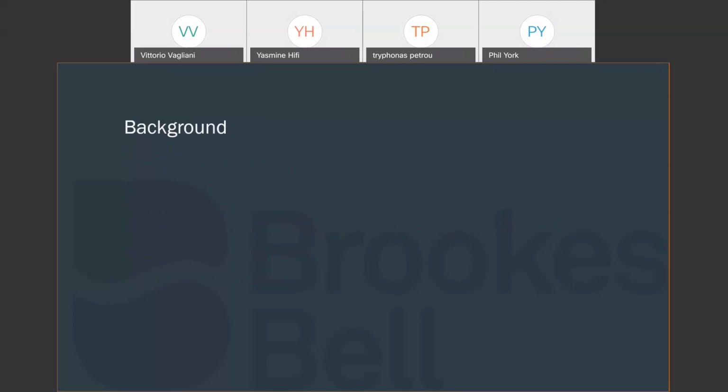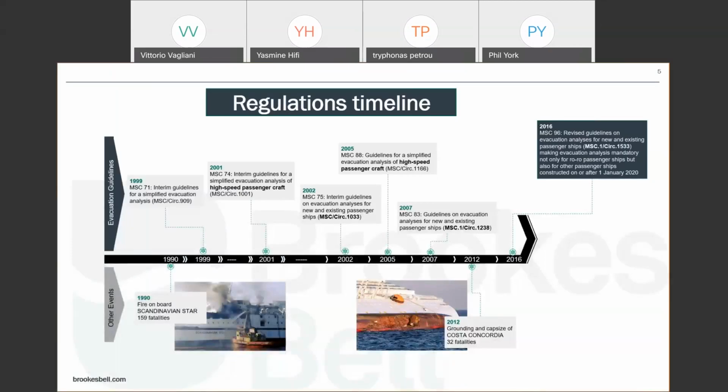Let's see how the regulations have been developed through time. The tragic event in 1990 of Scandinavian Star, where 159 people lost their lives, triggered a series of IMO EDRM guidelines to be published for new and existing passenger vessels, including high-speed crafts. The MSC 909, back in the late 90s, introduced guidelines for simplified evacuation analysis, followed by MSC 1033 in the early 2000s, setting the basis of the advanced evacuation analysis for new and existing vessels.